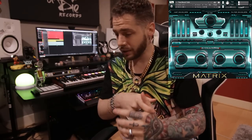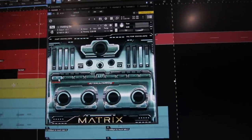First up, let's talk about the brand new limited edition Kontakt library release called The Matrix. Now, this thing is a powerhouse and it comes with all different kinds of presets, as you would expect from one of our Kontakt libraries. I'm talking pads, plucks, leads, strings, string guitars, synths, arpeggiators even. Everything that you would think would come from a Kontakt library is in here.